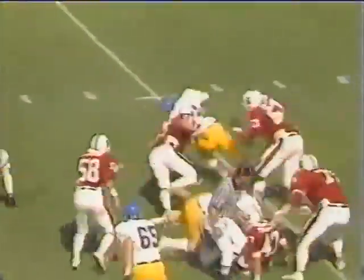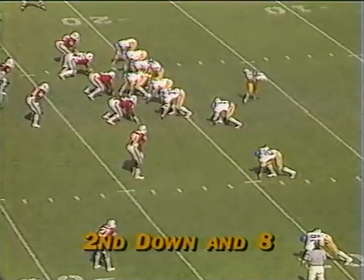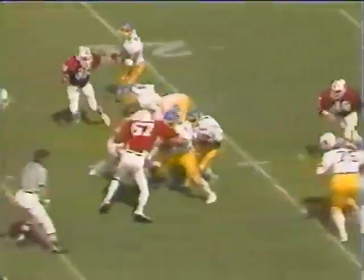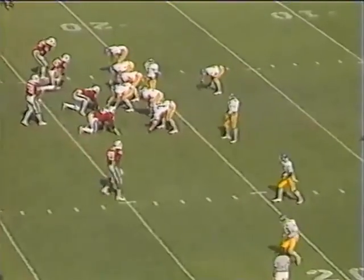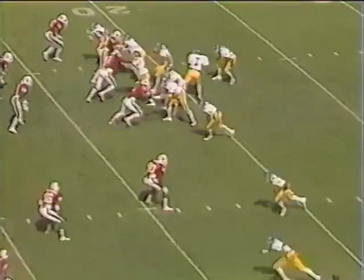Little shuffle pass to Criswell, hit by Soderlund. Clarkson into 2 on the last play. 2nd and 8 at the 22. Clarkson, Kearse on the inside handoff, trying to find some daylight. Stanford, much quicker and bigger than the Oregon team they faced last week. Loss of a yard on the last play.